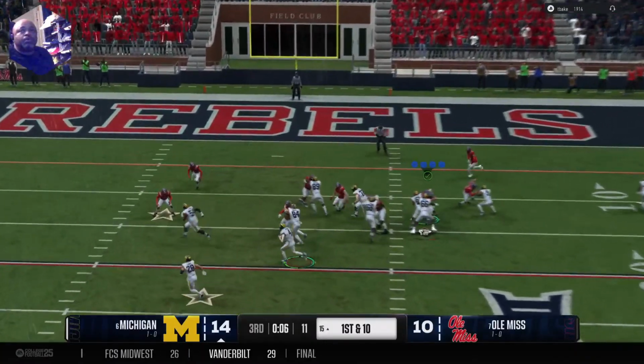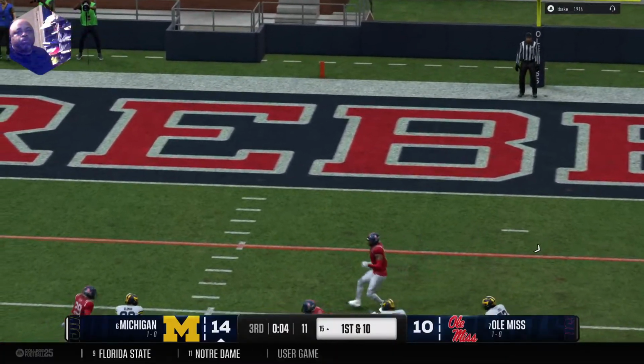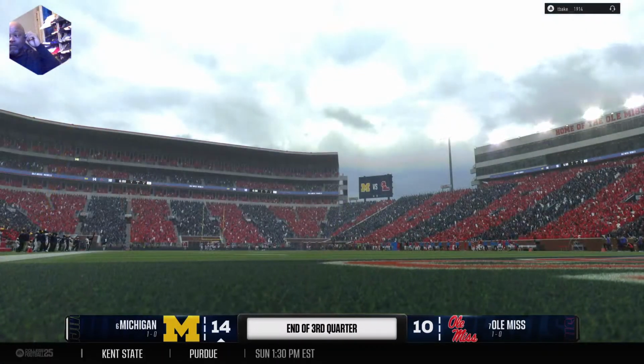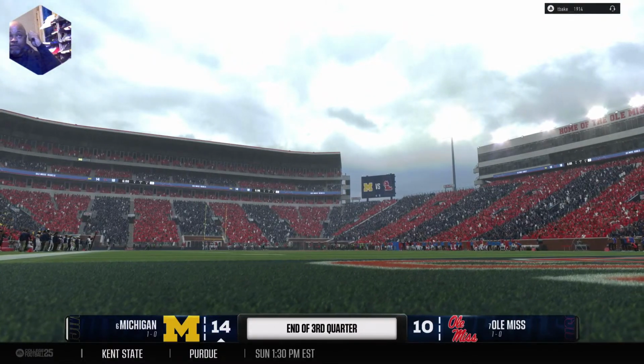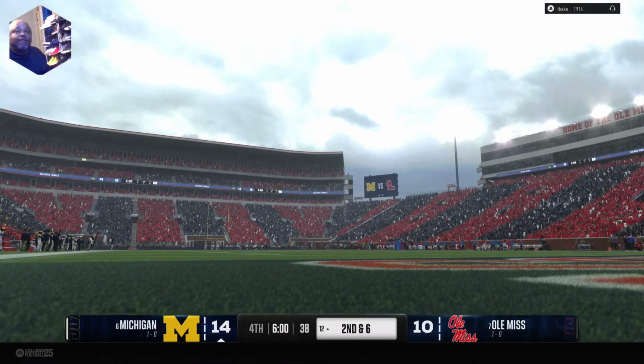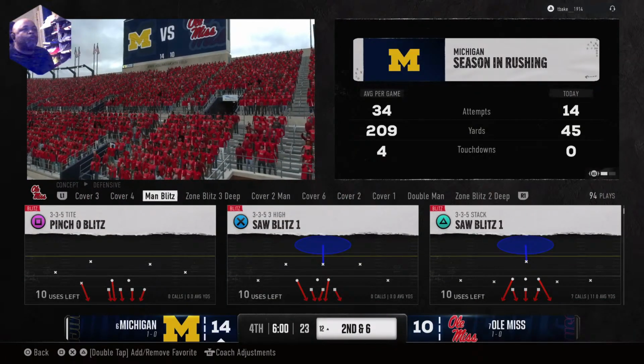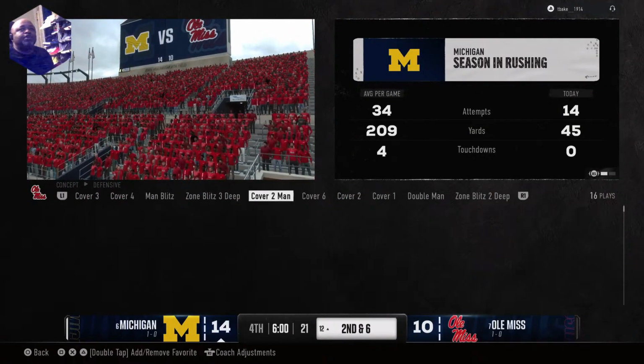Here's the option play. And he's wrapped up short of the marker there as the time runs down here in the third quarter. That's the end of the third quarter of play. With the score, Michigan 14, Ole Miss 10.